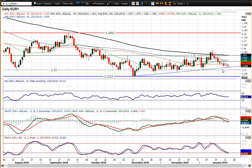A breakdown of that, and I think you're definitely looking at 1.13. The 1.13 figure is seemingly where the buyers have tended to support euro dollar in the last three months, and a key test of that would be a really important moment for euro dollar. But for now we are holding in the mid 1.13s.